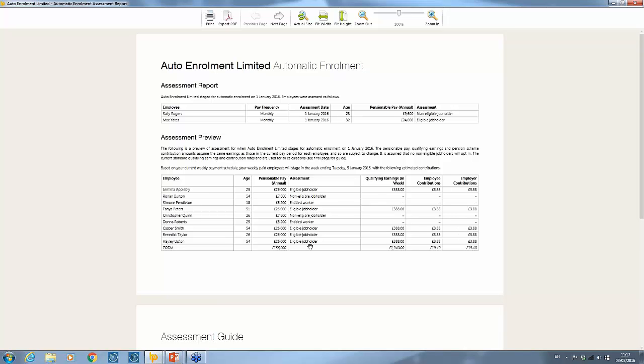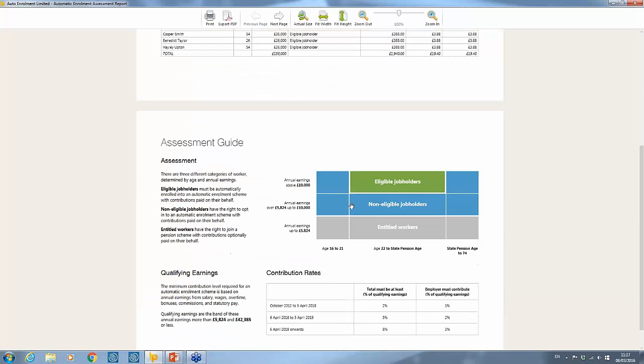So this is a handy report to maybe email to clients ahead of their staging date, just to give them an overview of what's ahead for them. I suppose more importantly, what it's going to cost them and on a periodic basis as well. Exactly. On the same report, we also have this useful assessment guide as well. So it's a two-part report that can be emailed over to clients.